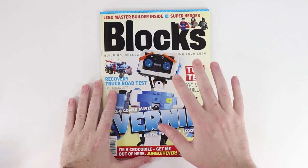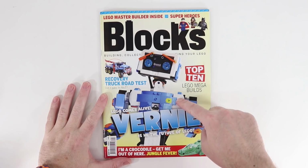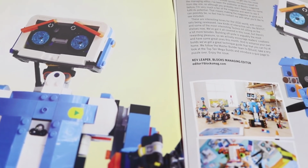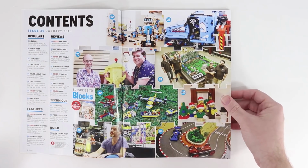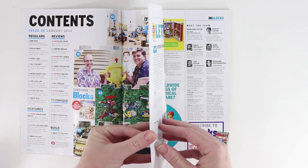This month in Blocks magazine is full of so many different things. Let's just take a dive in. So you can see on the cover here we have Vernie, which is one of the builds from the new Lego Boost line. And we'll open it up. We've got a couple of nice shots of him. On the inside cover here, a lot of different stuff you can see in the table of contents, and we'll just get right in here.